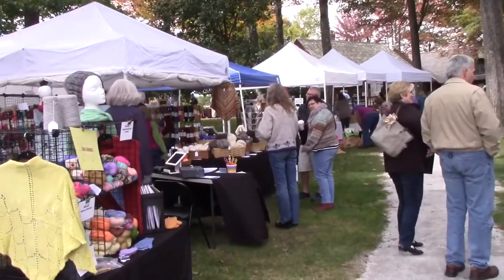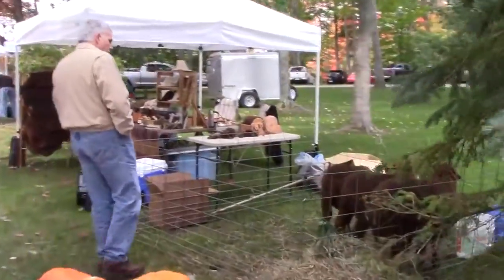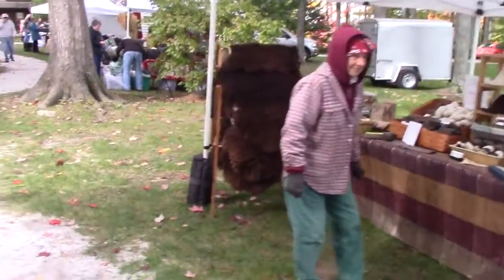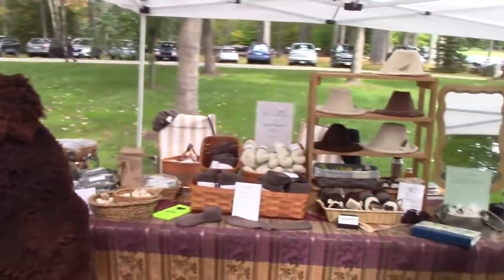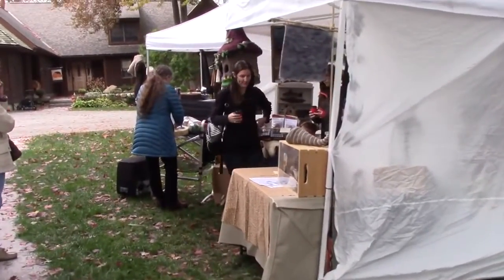Now the event is hosted at a private farm, but they have some paths laid out, and there's vendors kind of hidden all over. You have to walk through these paths and find everything. And most of them are all wool-related vendors. So they're people selling wool goods they've either made, or they've spun, or they're just selling the yarn. All kinds of different things. But there were other vendors here too.